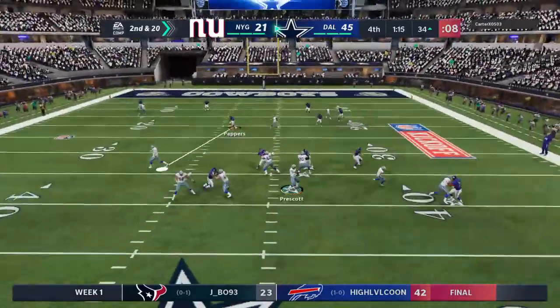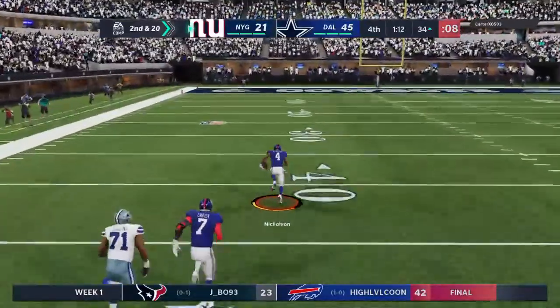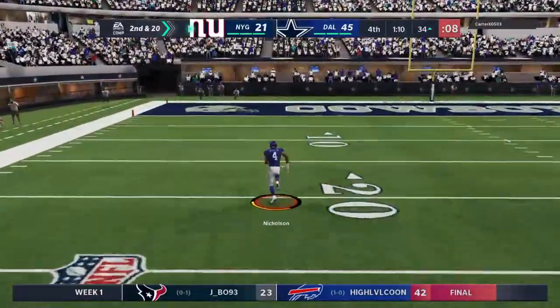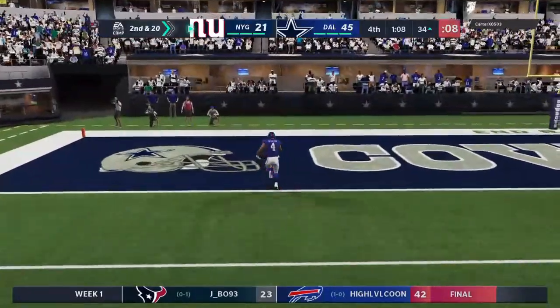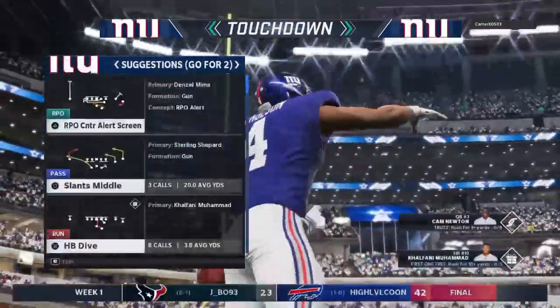Play fake. Here's Prescott. He rifles one that's intercepted. Monte Nicholson picks it. 30, 10. And he will bring it back. It's a pick six and a Giants touchdown.